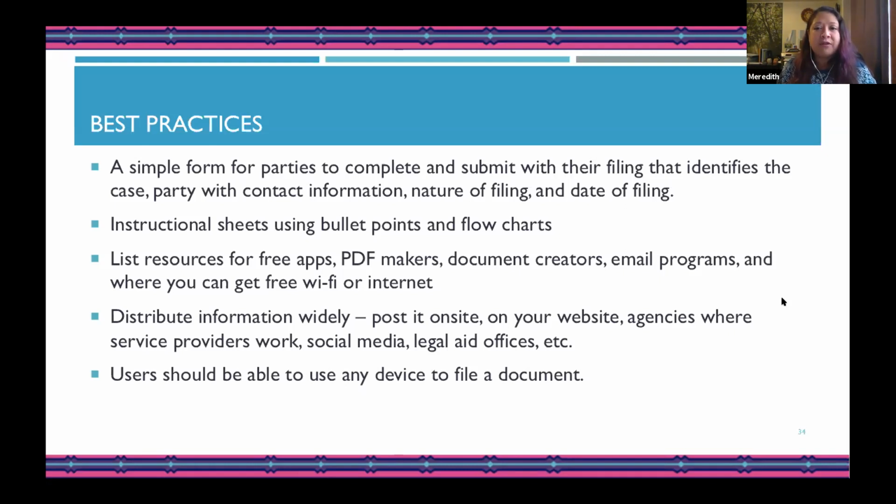From places that might usually offer it, there are some providers that are currently offering free Wi-Fi or free internet within their service area, but you have to do some homework to figure out whether or not that's available where you're located. And let's see, as wide a net as you can cast to get this information out to people is a best practice. So it's not enough to put it on your website or post it on your door. Share it with partner agencies who are going to interact with a lot more people than the court might, especially legal aid offices. That's always helpful. And again, best practice, the user should be able to use any device to file a document. And by device, I mean communication device, not like a toaster or something, but I mean a phone, an iPad, a Chromebook, something.